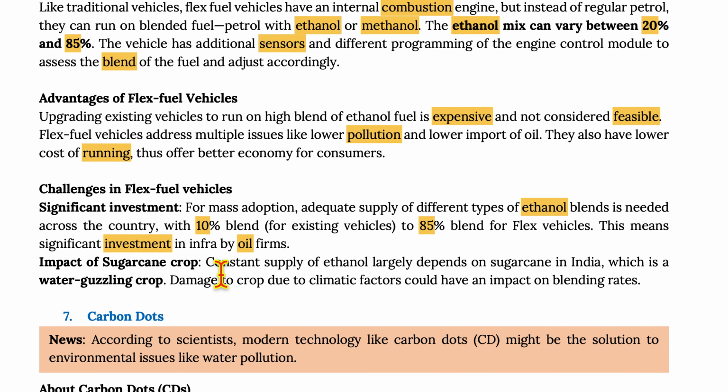Impact of sugarcane crop. Constant supply of ethanol largely depends on sugarcane in India, which is a water-guzzling crop. Damage to crop due to climatic factors could have an impact on blending rates.